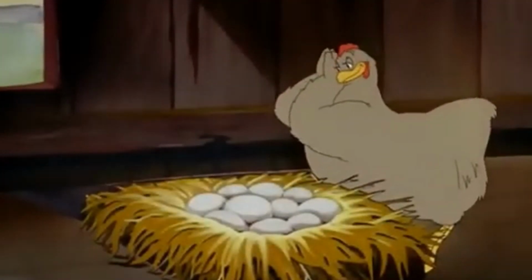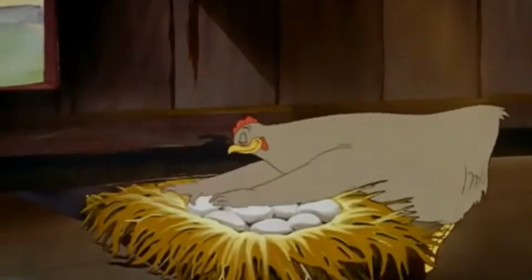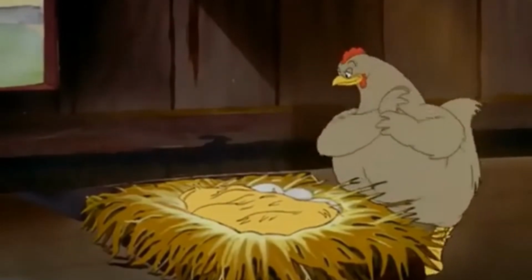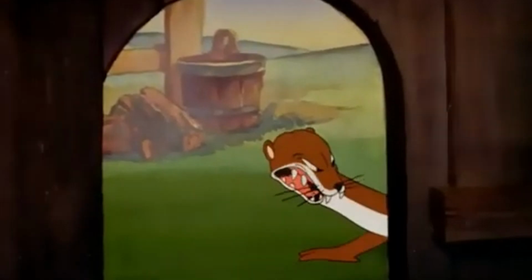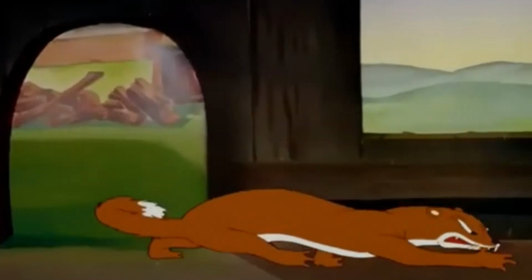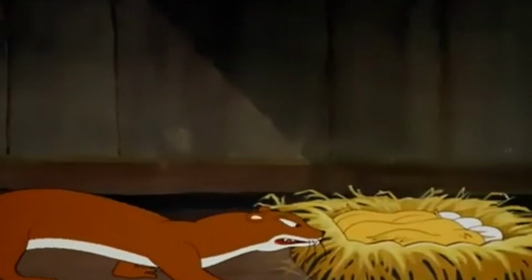Here's a proud mother hen, carefully watching over her eggs, anxiously awaiting the eventful day. What a happy little family this will be. What's this? A weasel, the ruthless thief of the barnyard, watching his chance to sneak in and steal those defenseless little eggs. He draws closer, and closer, and closer.